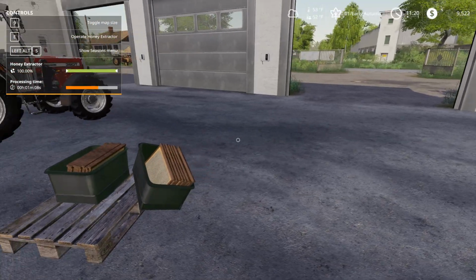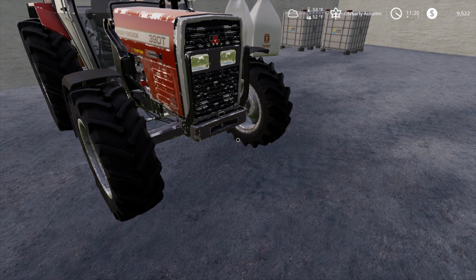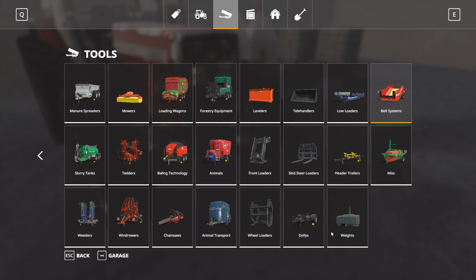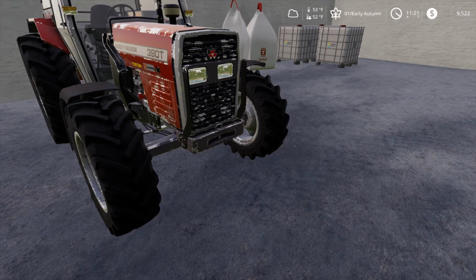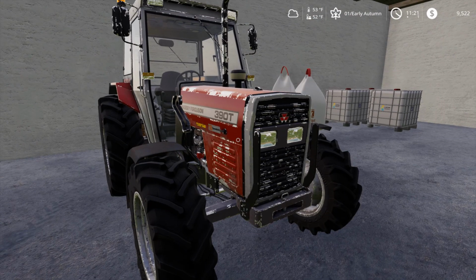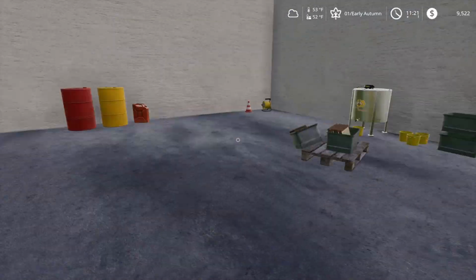So, also, while we're waiting on this to come by, I need help, people. I need a weight for this. I can't find one. There's not one in the shop, unless they put it in a miscellaneous. No. Belt systems, no. Weights. None of these fit, and I don't even know if there's a weight attachment for this. It may not even work. There may not be one. So if that's the case, I'm gonna have to drive around with the front loader on and something attached just to keep it weighed down.